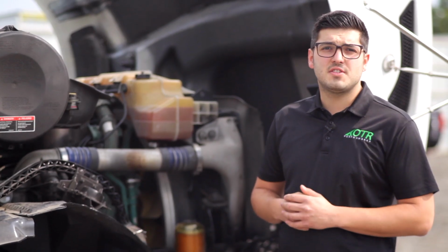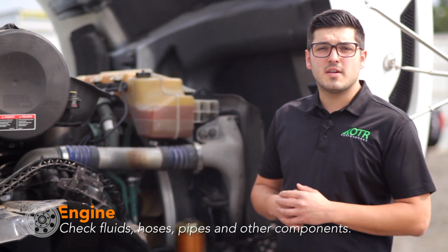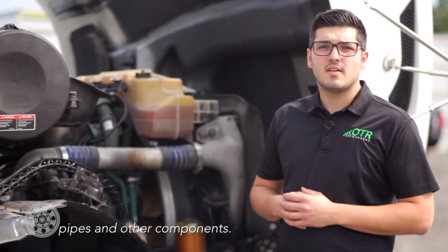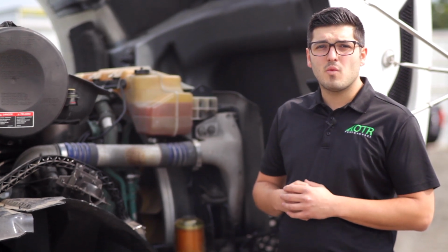A few more things you can check is the engine. Make sure all the fluids are up to level. Make sure the coolant has no oil in it, and look at all the pipes, lines, and hoses. Make sure none of them are wet or leaking.